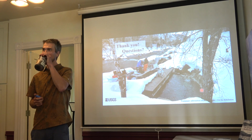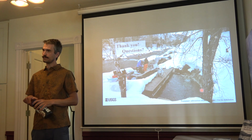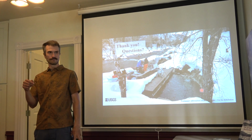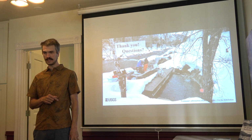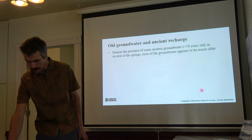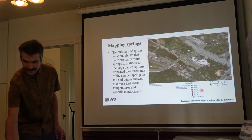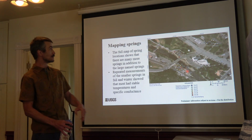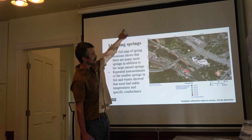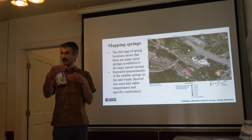Any other questions? To what extent did you do the thermal mapping up and downstream on the Yampa? That's a really good question. Let me go back to the map, because that'll be the best way to explain it. There's certainly more that could be done. We went outside the extent of this map, maybe a kilometer downstream and a kilometer upstream, but we did not go away from the river corridor.